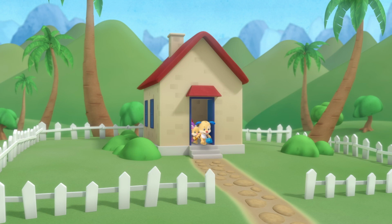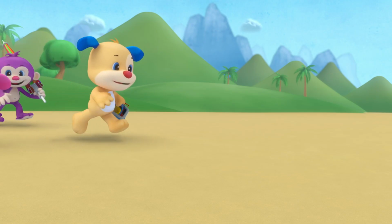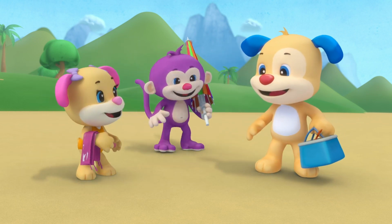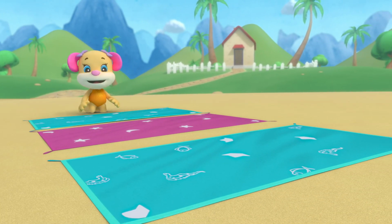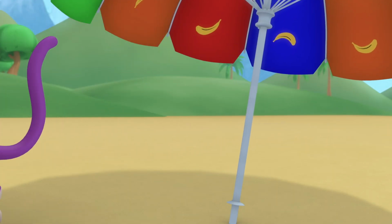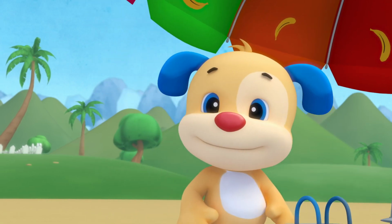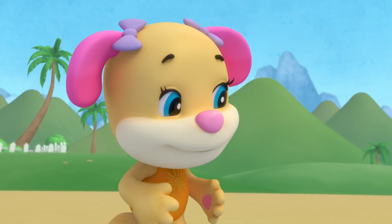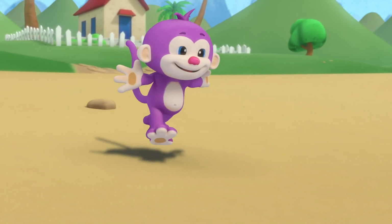We're going to the beach today. Grab your swimsuit, come on down. Beach not far from town. Let's go. Bring your bucket and your shovel. Building sandcastles all day. We're going to the beach today.